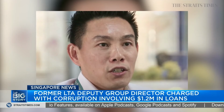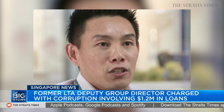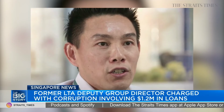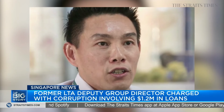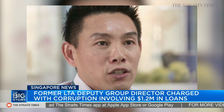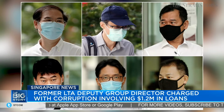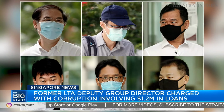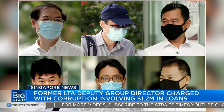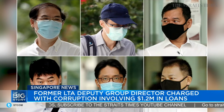A former Deputy Group Director at the Land Transport Authority was charged today with corruption involving $1.24 million in loans. Henry Fu Yung Tai, who had debts due to a gambling habit, allegedly obtained gratification in the form of loans from LTA contractors and subcontractors between 2014 and 2019. 6 people and a company who provided Fu with the loans to advance their business interests were also charged. In total, Fu faces 36 charges. His bail was set at $250,000.